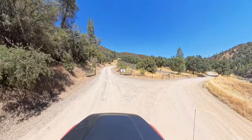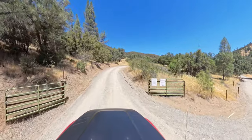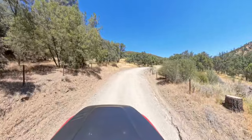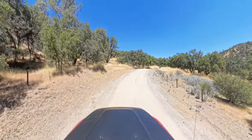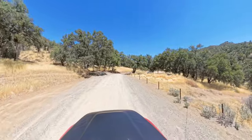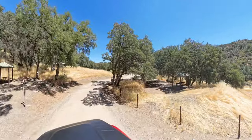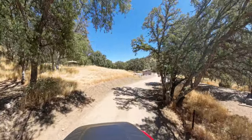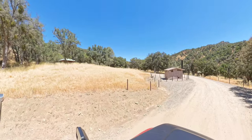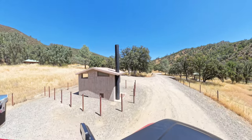And we're coming up here on the first of two developed campgrounds at Clear Creek. This is the Oak Flat campground, and we're not staying tonight, or I'm not staying tonight, but just being nosy here. I think this is about 6 marked out camp sites with, I think, a fire ring and a table with a shade structure, plus a vault toilet. So pretty standard BLM style campground.